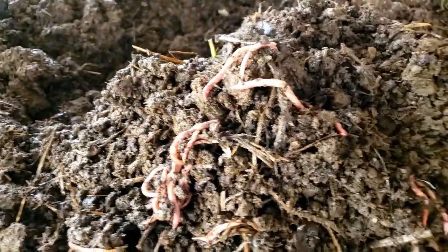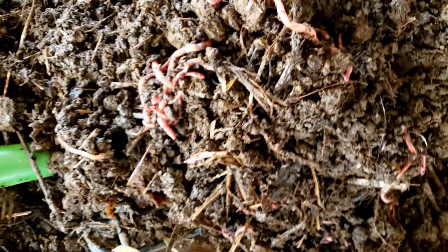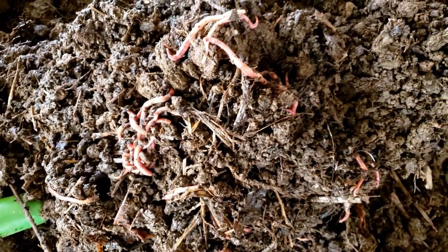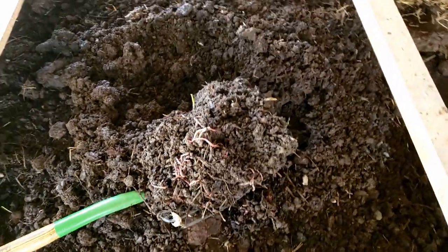They're active. They seem to be liking the food they're in. This is good. I mean, this kind of semi-aged horse manure is just good stuff. See, it gives big, healthy worms. Yeah, this is awesome. I'm excited to get started again. Let's go check the other bed.